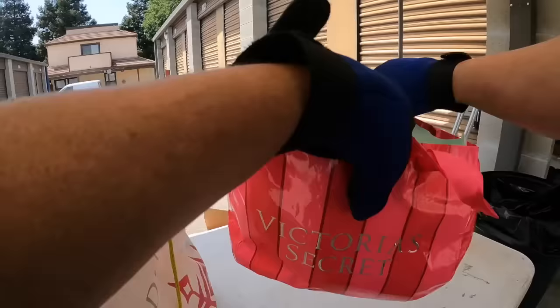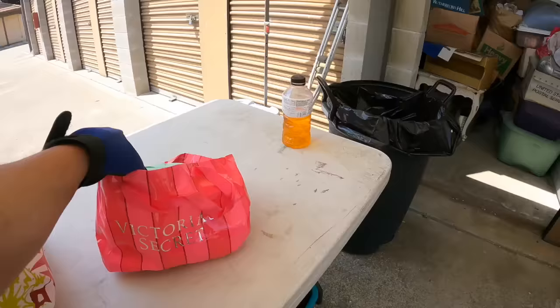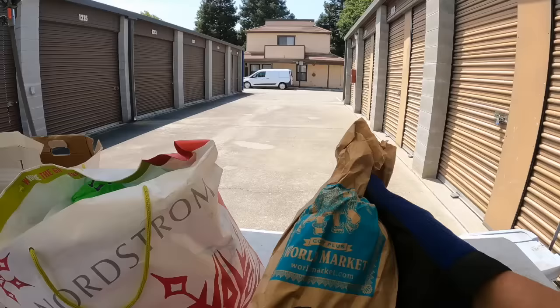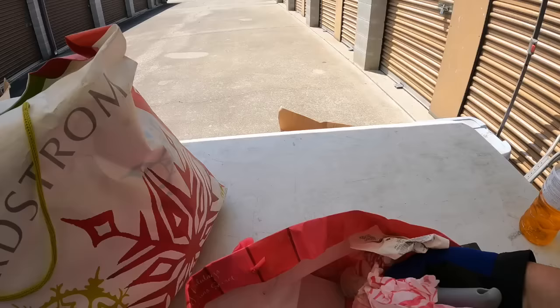Alright, there's a Victoria's Secret bag. Looks like some movies in there. What else we got in here? Junk mail. Okay, yeah, just making sure I don't miss anything. Back to the bag. Disturbia. It's there. Cost Plus World Market. What do we got? I suggest we drink before we go out drinking. It's pretty funny. $6. And a lint roller.